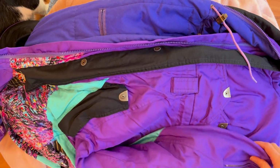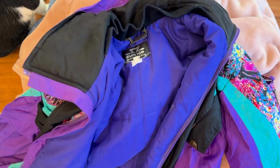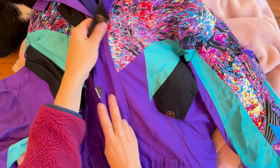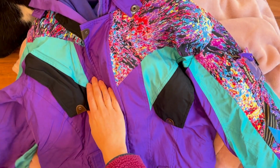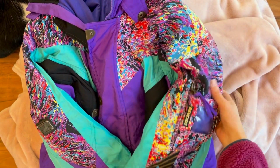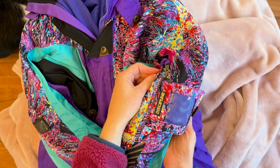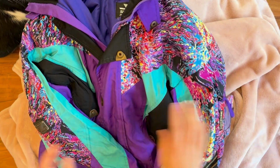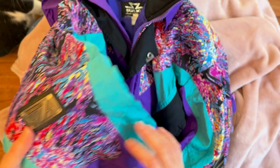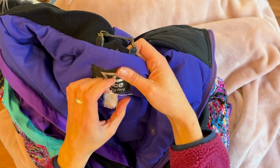And then this is one of the crowning glories of the thrift trip to the bins. This is a vintage, I'm going to say it's 80s ski jacket, and it is in mint condition. Whoever owned this didn't ski much because it is in perfect shape. It's a Sun Ice brand, and it has like all the bits and bobs. It has that little, I'm assuming that's like a lift ticket pocket. It has all the branding. It's a size, I think, medium. So just an amazing, amazing coat.